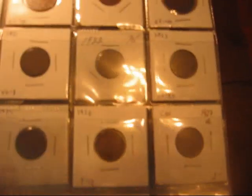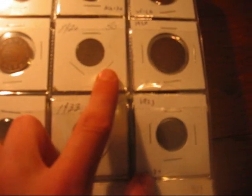Okay, then here's the King George V large cents up top here. They're in pretty good condition. And then starting here is the small cents. No, sorry, it's on the next page. Starting right here, my small cents. Still have King George V on the back.